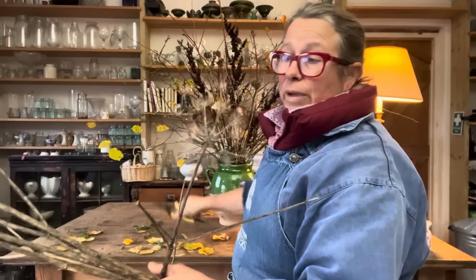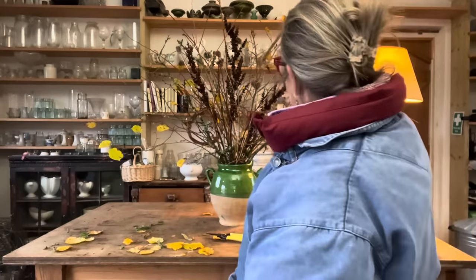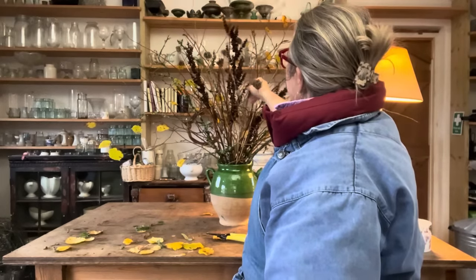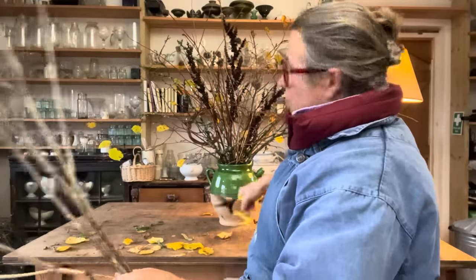And this is hogweed. In the summer, I would say be very careful handling these stems because you get phytosensitivity, the sap on your skin with the sun causes horrible blistering. I'm cutting them down a little bit. I don't want them to be taller than the twigs.